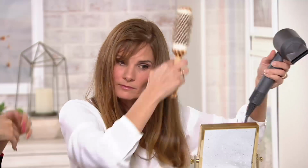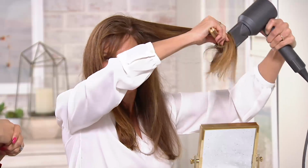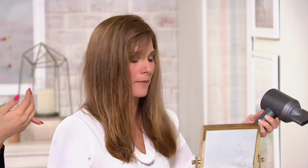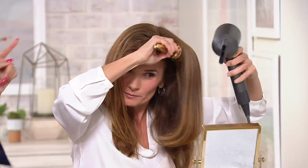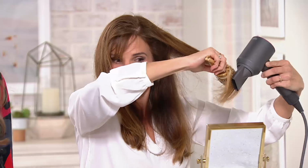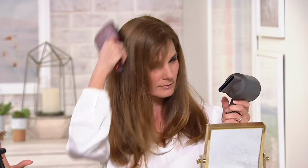Super easy to do. I know a lot of us get intimidated by the round brush, or we just leave it to the professionals, but we shouldn't be intimidated by it. It's very easy. Now let's do the other half with the paddle brush, and hit it with the cool shot. I love that the cool shot, Alicia said, is going to help seal that cuticle. It's going to help bring out your hair, bring out the color, and give you that polished finish that you want, like you would get at the salon.